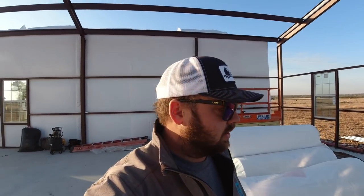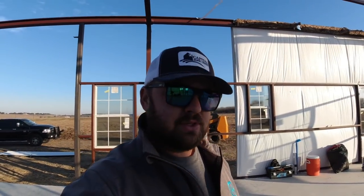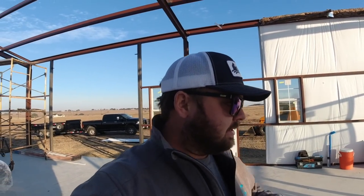Feels a little breezy out here again, but not as bad as it was yesterday. It was whipping pretty hard yesterday. But anyway, these guys are doing a great job. I'm really pleased with the work they're doing. It's Peterson Construction here out of Schertz. They're doing a good job, so I'm happy about that.